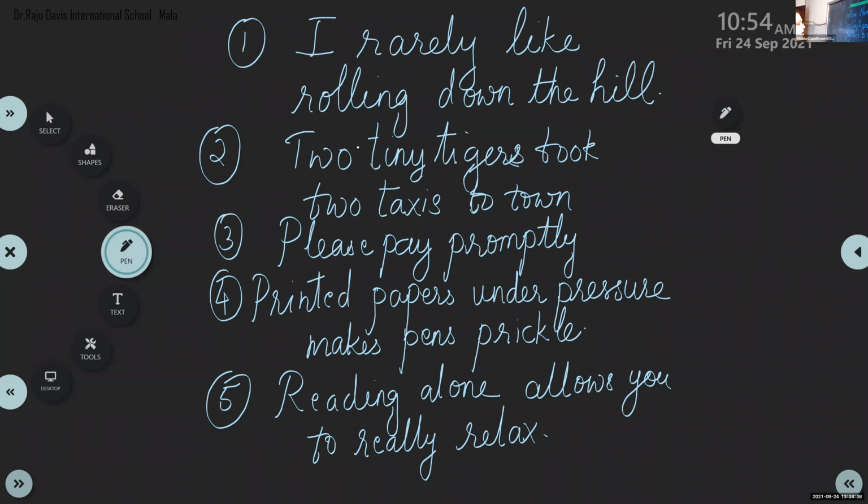Better. Okay, so this is how you have to practice. Next, the third one. Please pay promptly. What do you mean by promptly? Immediately, quickly. Okay, good. Then go for the fourth one. Printed papers under pressure makes pens prickle. Very good. Once again. Printed papers under pressure makes pens prickle. Very good, very good. Ananya, can you read the last one, the fifth one?